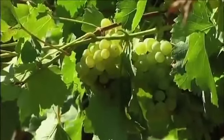This crop is called muscat. They are used to make blended wine. There you go, grapes. Now you can see the sunshine.